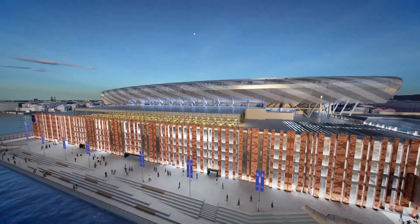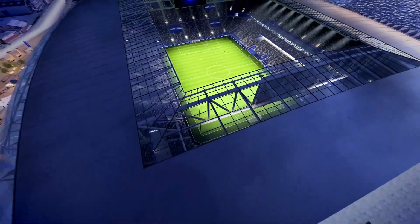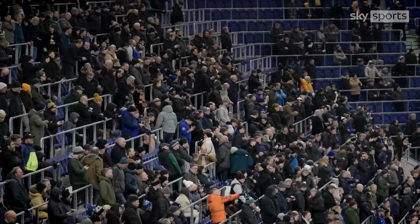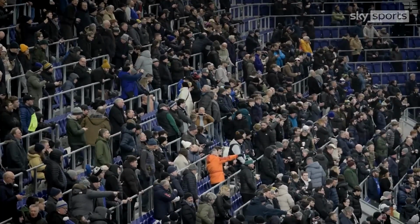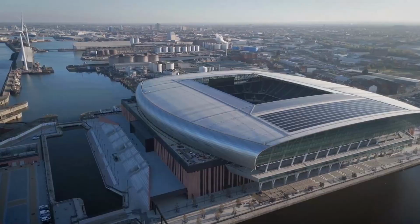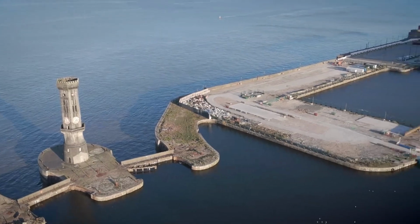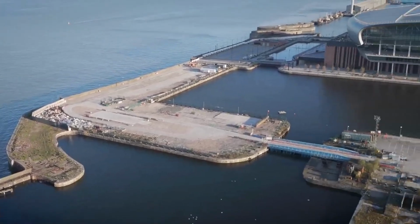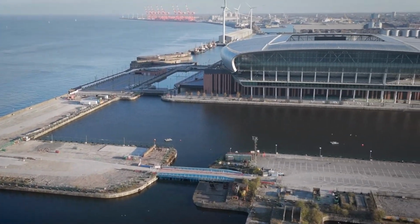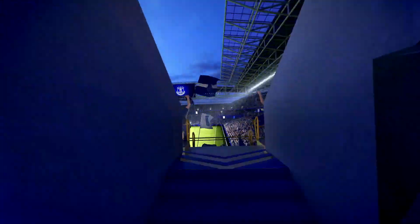This isn't about creating something that could be anywhere in the world. It's about being distinctly Liverpool, distinctly Everton. The steep stands are inspired by Borussia Dortmund's famous Yellow Wall, bringing that continental atmosphere to Merseyside. But perhaps most important is how the stadium connects to the city, with public spaces, waterfront walkways, and community facilities that will regenerate a previously abandoned area. This isn't just Everton building a new home, it's Everton rebuilding a piece of Liverpool.